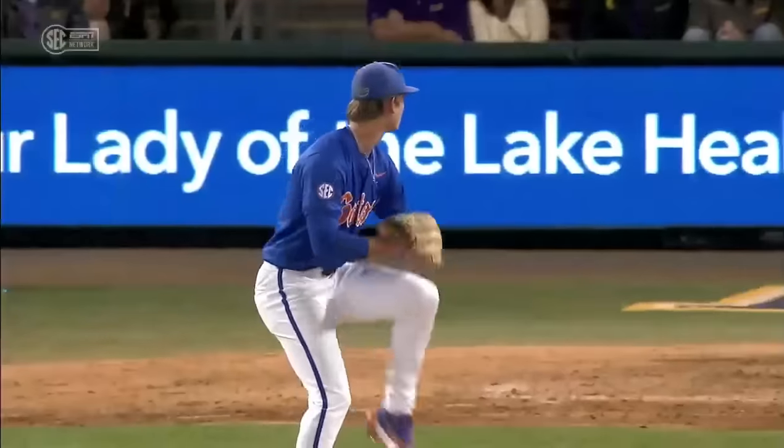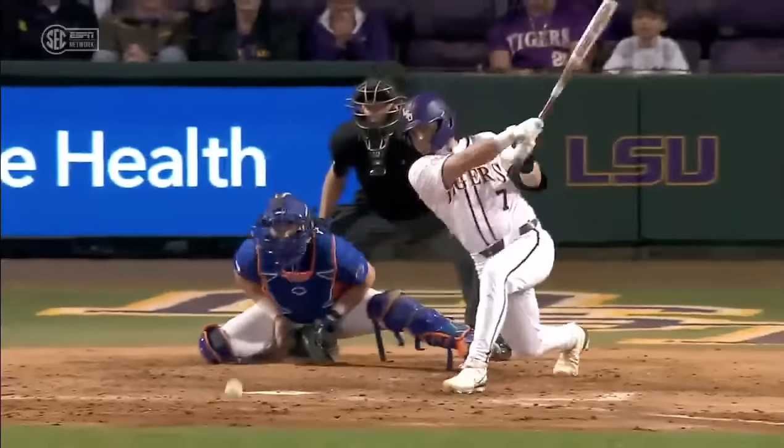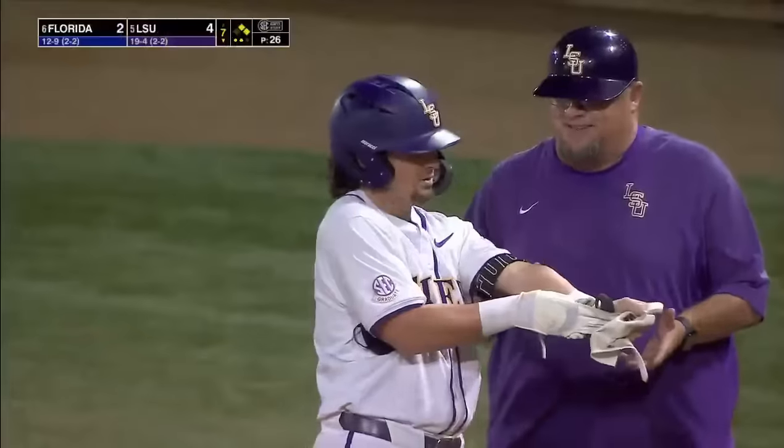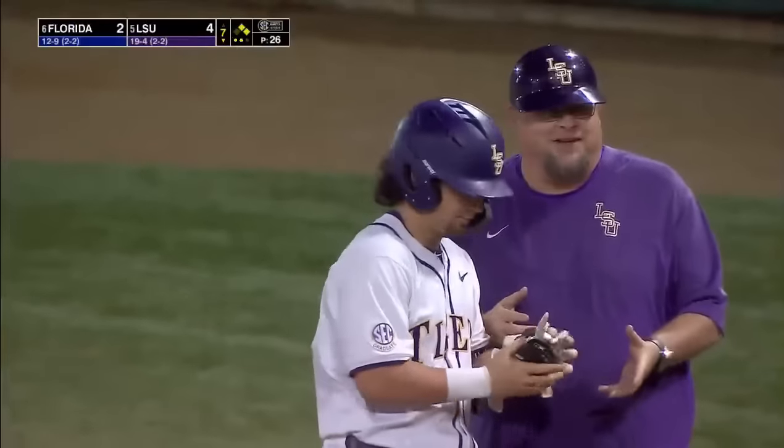Yeah, and that's been the big improvement, right? There was a time, maybe his freshman, sophomore year, where the breaking balls really gave Alex Milazzo a lot of trouble at the plate, but not so much the last 2 years. And sometimes it just takes some guys a little bit longer.